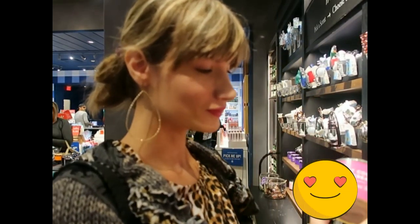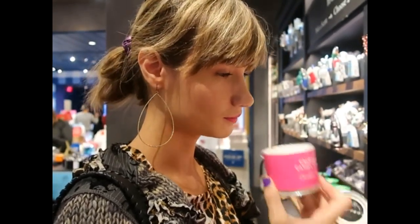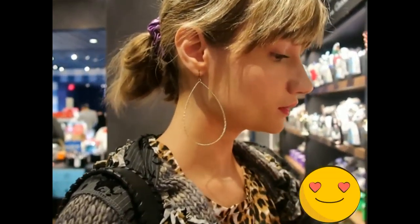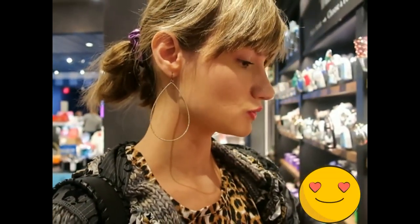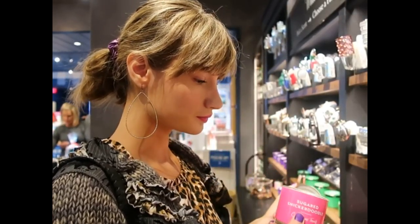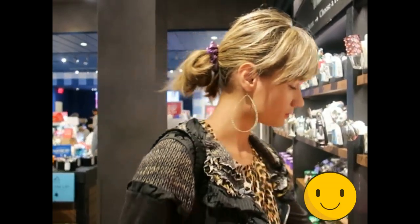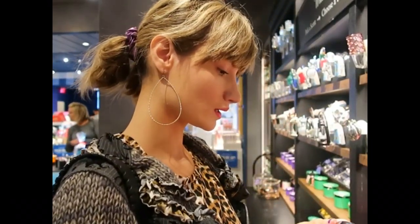Oh, that smells really good. It smells just like hot cocoa and cream. Crushed candy cane. That smells good. That smells like crushed candy cane. Really good. Can I have to narrow these down? Sugar and snickerdoodle. Smells good. I'm getting hungry smelling all these scents.